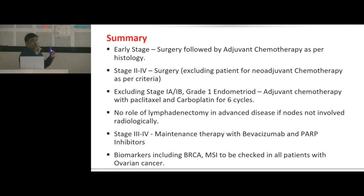Stage 3 and 4, maintenance therapy with bevacizumab and PARP inhibitor. This is a costly treatment. This has to be given and this is important. Biomarkers including BRCA and MSI should be checked in all patients with ovarian cancer if cost is not the constraint.